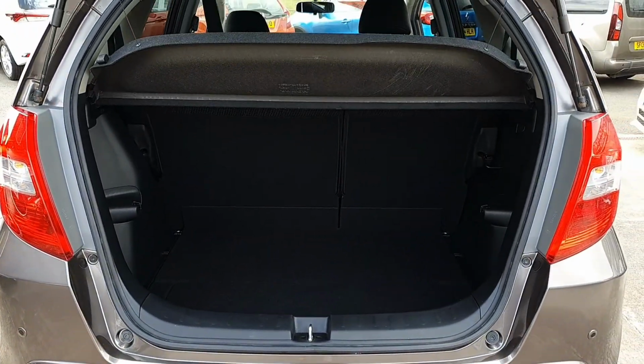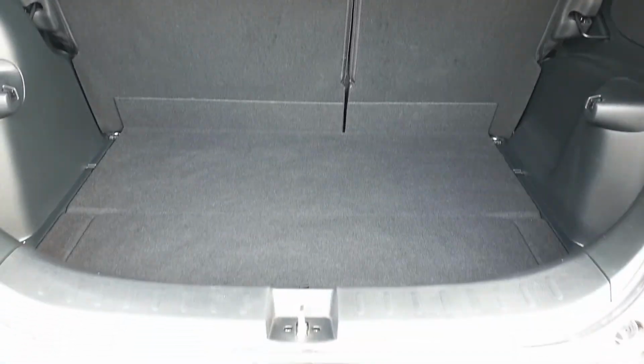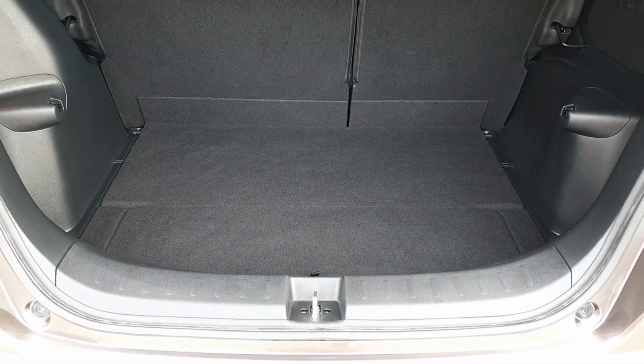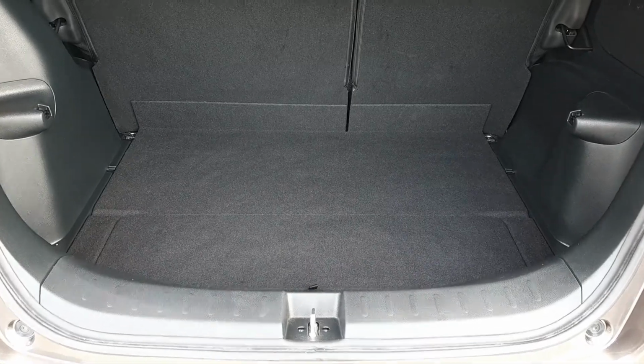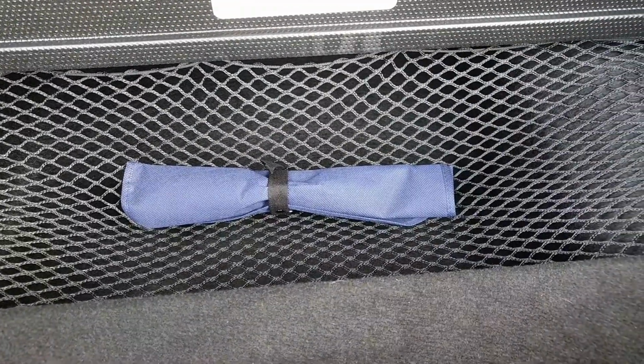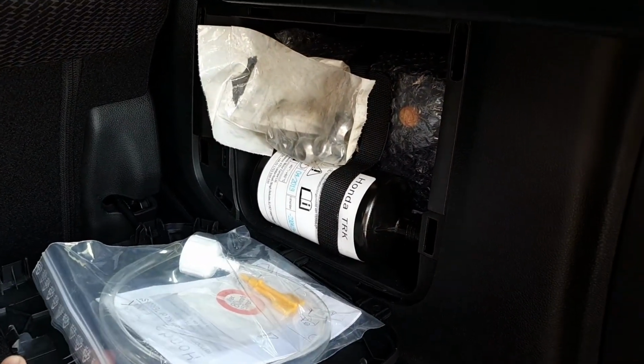So you have a raised seating position in the front, and then a low boot at the back, so ideal for your little dogs, shopping. You haven't got a huge lip to negotiate. You do have a little compartment there with a few little bits and bobs, and then we do have underneath again further load section with extra space, loads of room, and across here you have inflation kit, locking wheel nuts, etc.